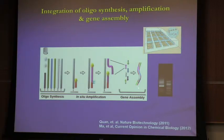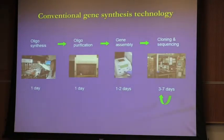So in this single well, you have the mixture of enzymes and optimized buffer. You only need to change temperature. This is an isothermal amplification, and this is a thermocycling amplification. So only by switching the temperature mode, you can switch from amplification to assembly. In a single well, you can assemble genes without changing buffers. That essentially integrated and automated the whole process of oligo synthesis and gene assembly. So we pretty much achieved the first goal of integrating, automating, and also miniaturizing the process.